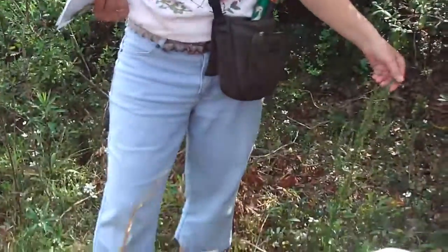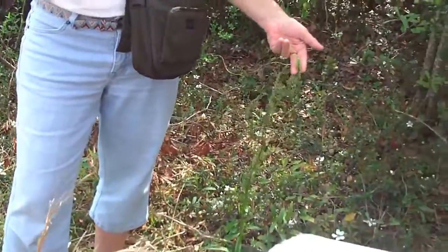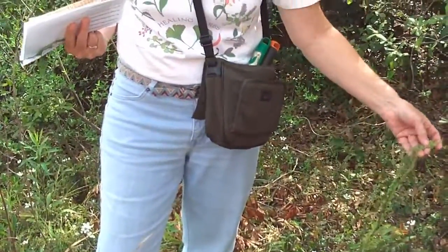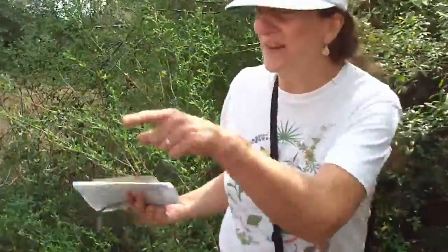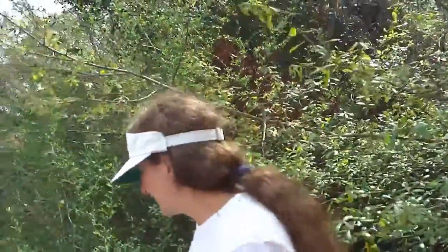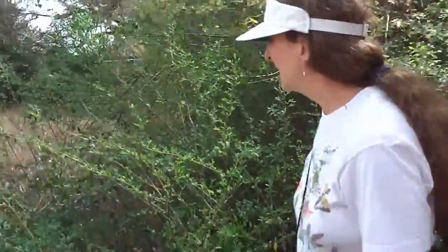So is that one getting ready to flower? Yes, this is its flowers. That is its flower. Okay. Is that the one where the flowers taste like pepper? Yeah. No, we'll find some of them though. Thank you. Watch that thing right there. What's the goldenrod? Don't trip. Yep. It's right here.